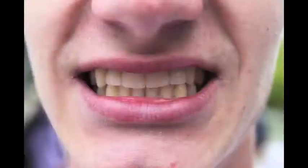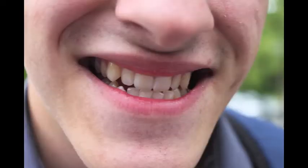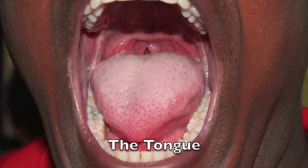The first part of the digestive process takes place in the mouth. Here, the teeth and tongue work together to break up food. This process is called mechanical digestion.